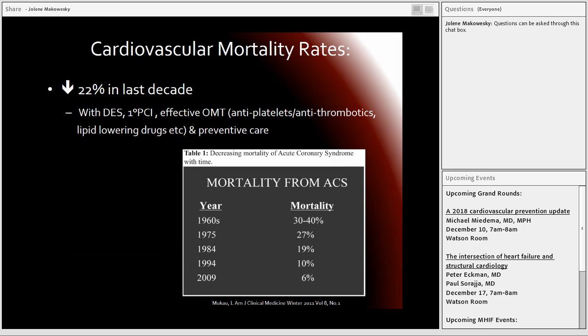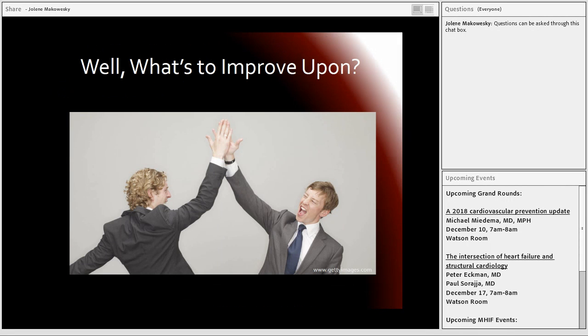And indeed, the overall mortality for all-comer ACS patients itself has declined by about 22% in the last decade with the advent of all of these therapies and also good upstream preventative care. So this is fantastic, is it not? We've done great. We've really improved STEMI outcomes. What's more to do? We can all go home.